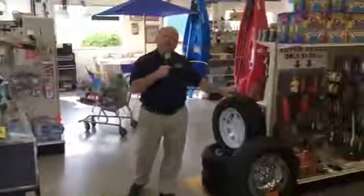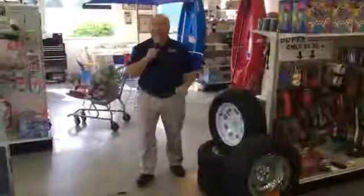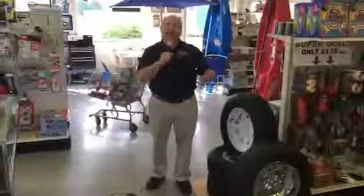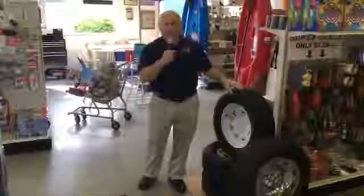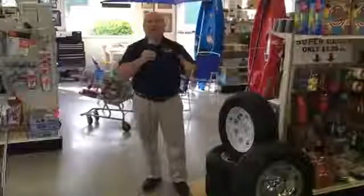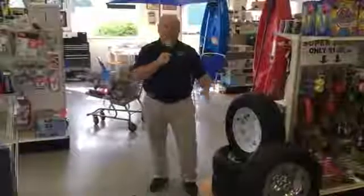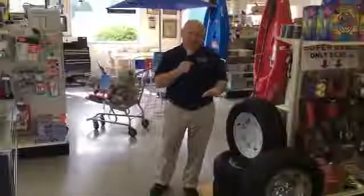But look at these. These are tires and wheels for trailers, not automobiles, trailers. Trailer-rated tires have a different weight rating than a regular passenger tire. So you can't put just a regular passenger tire on a trailer. It won't carry the load and it will wear out prematurely. But we sell tires and wheels. We sell hundreds, if not thousands of them a year.